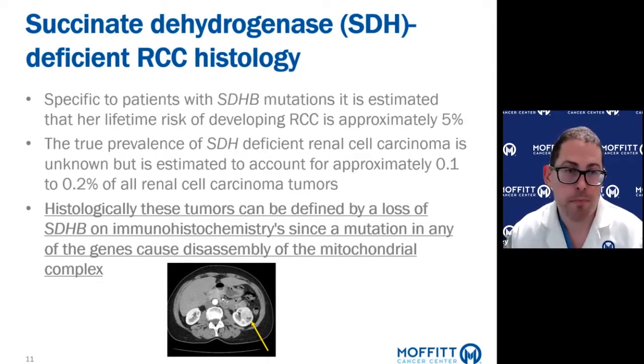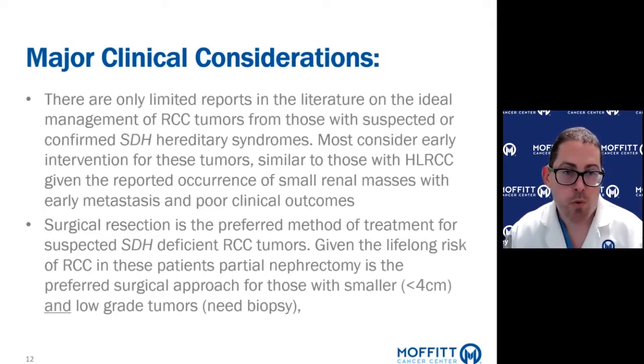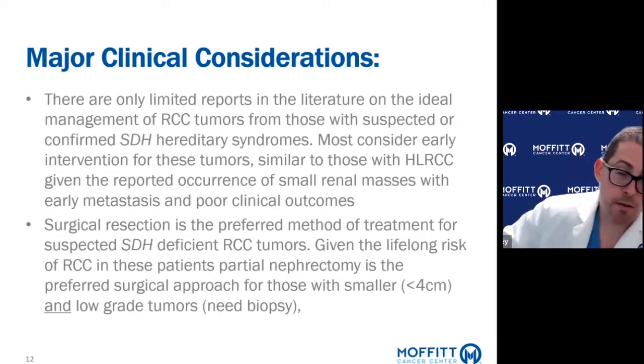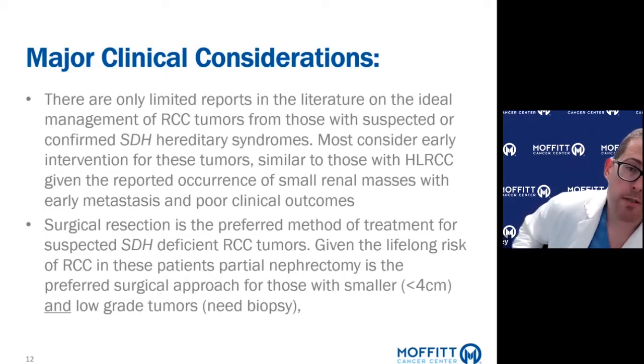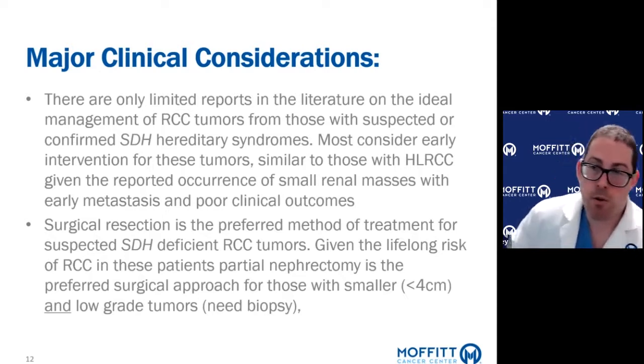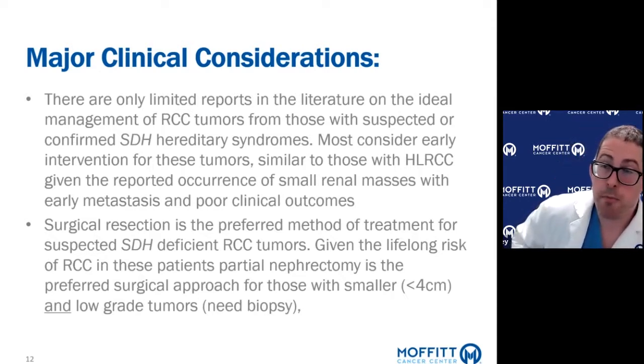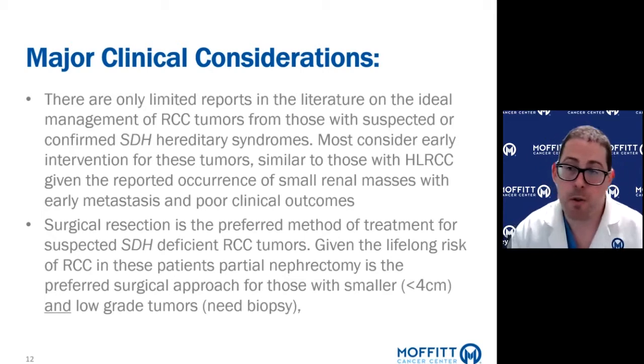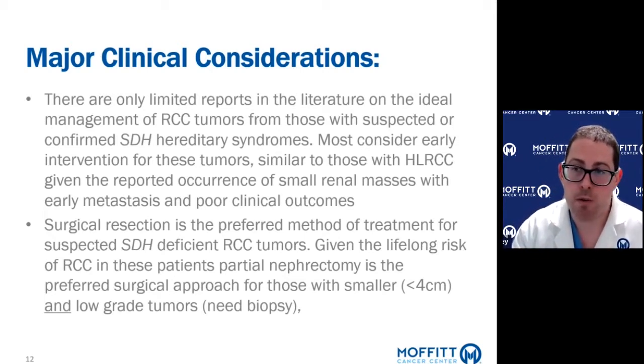As far as managing RCC tumors, there's some consideration that people have suspected these to be more aggressive tumors. Others have said it's really the typical clinical characteristics that drive management, meaning the size, location of the tumors, other comorbidities. So we don't have a good way. I think for the most part, these are not recommended to be observed. So unlike the VHL, the 3 centimeter rule does not really apply to these patients.